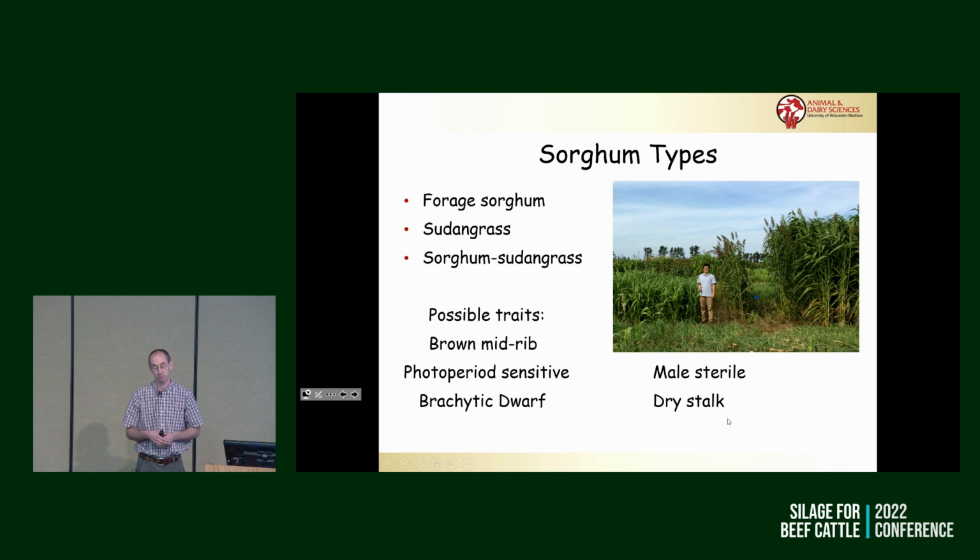Photoperiod sensitivity is becoming more popular. What that is, it's a trait in the plant where the plant will not become reproductive until the daylight hours become less than about 12 and a half hours per day. Usually that's going to be happening in mid to late September, depending on your area. So that plant will continue in vegetative growth throughout that whole growing season, so the forage yield produced can be fairly high from those varieties. The problem with that is, if you want to do a single harvest system, getting that stuff to dry down is a real difficulty in the fall.